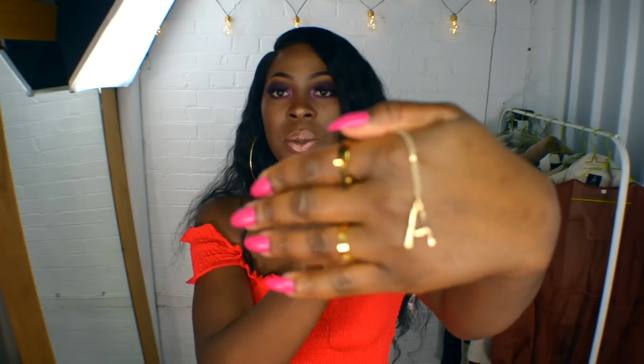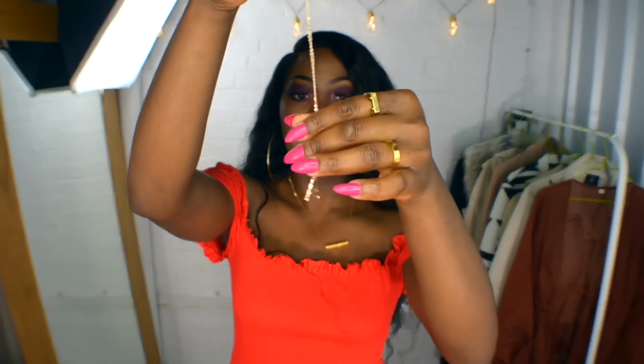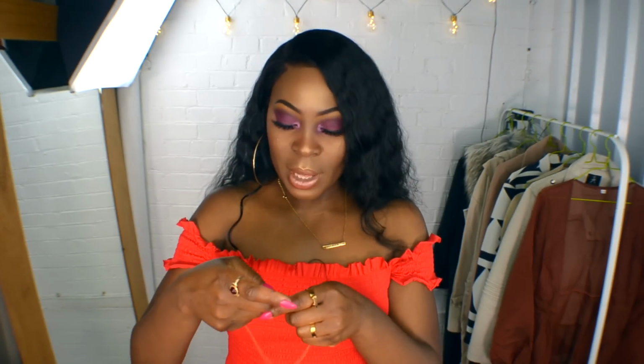I just got my initials, a little A. It's not very big, but I think it's just cute and perfect for a girl like me. If you want to be a little bit simple, just chuck this on and you're good. I think I'm gonna wear this for the rest of the video. Yeah, so that's my little necklace. I think I've worn it once already and it's a little bit faded, but hey, you can always change the pendant and put it on another chain. The pendant is still looking quite good. The chain is a bit faded, but you know, it's £1.50.